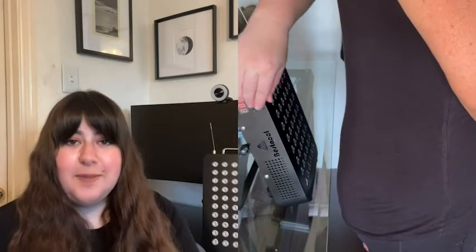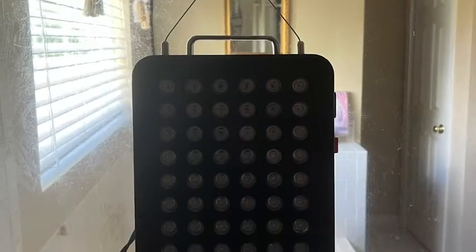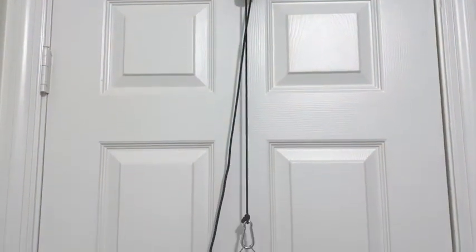And the added benefit is that it helps promote circulation, it helps with my back pain. And what's really nice about it is that it is just so easy to set up. So if you're not tech savvy, you don't have to worry about it. It just has a couple of switches and then you're good to go. It also comes with hooks that you can put over your door so that you can stand in front of it, or you can put it on a table and you can sit in front of it. So it's very easy to use.